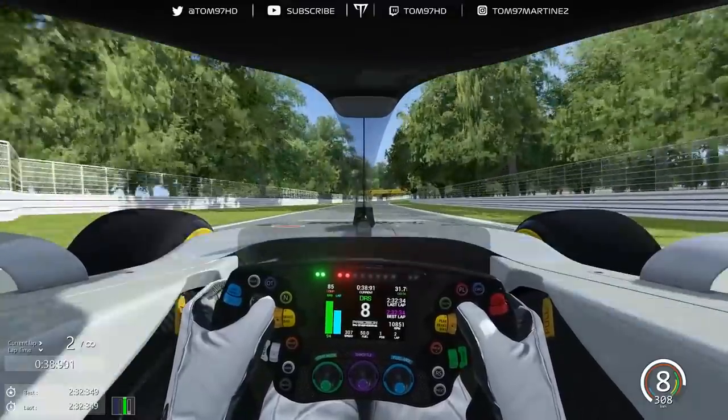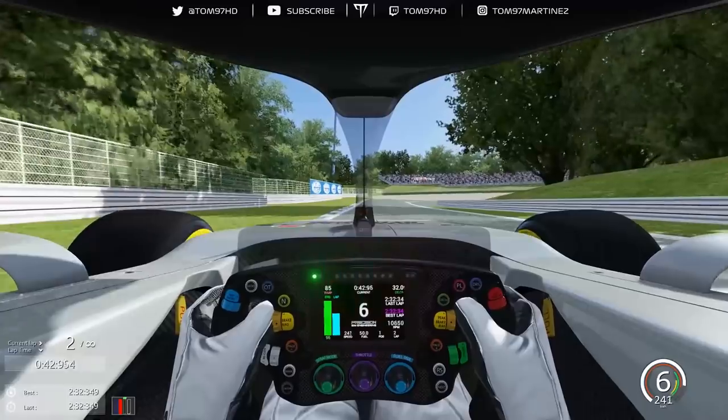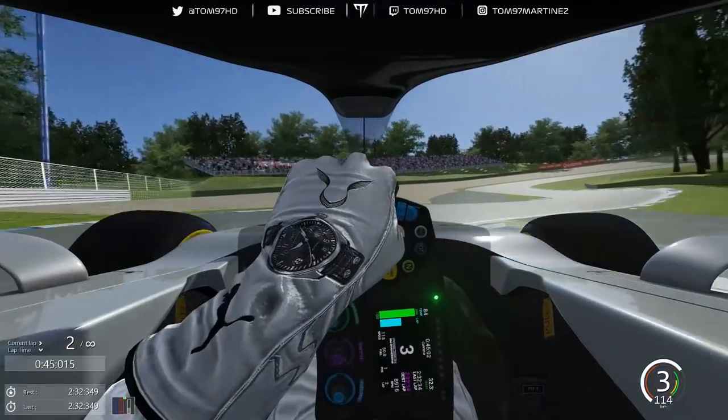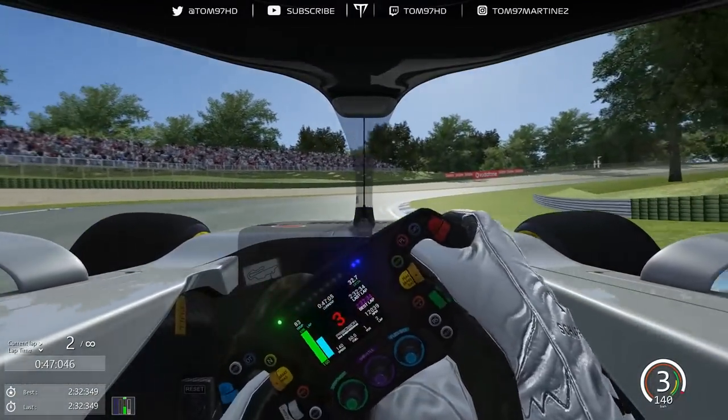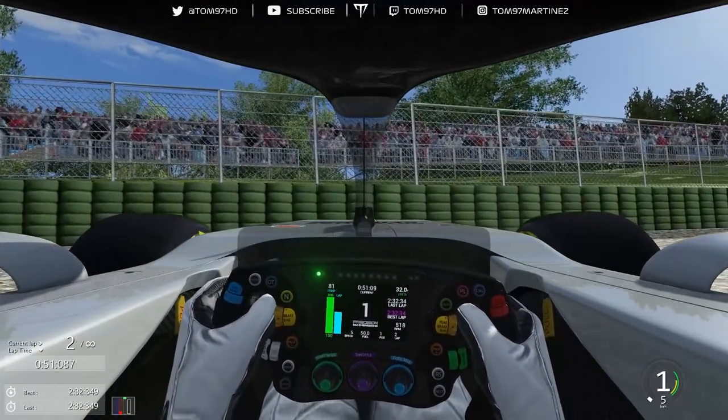This chicane is my favourite. I love this one so much because there's a lot of banking and it's very, very technical. No brake marker boards whatsoever, so it's going to be a complete guess as to where to brake. Oh man, the back end just went there. The turbo is so powerful.